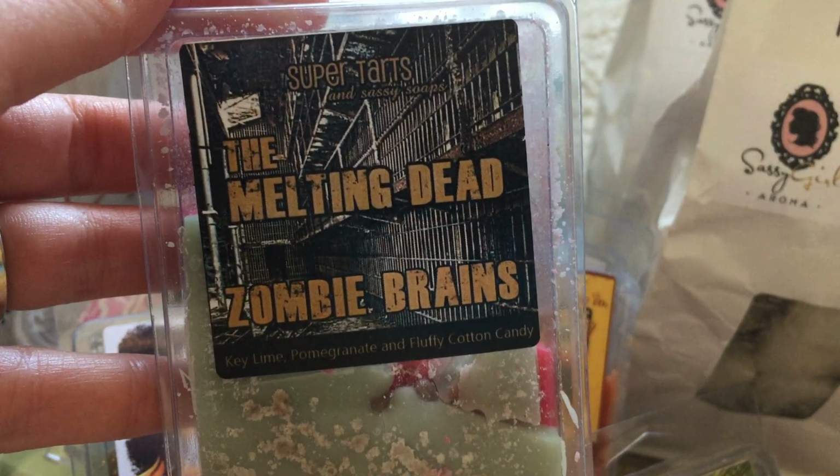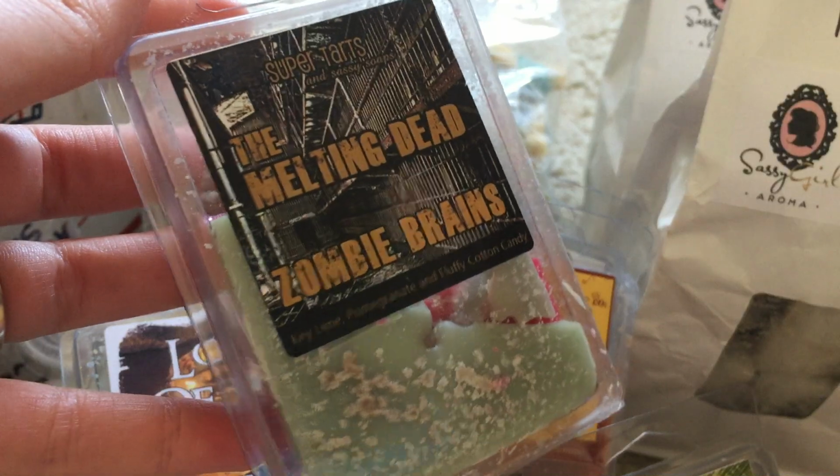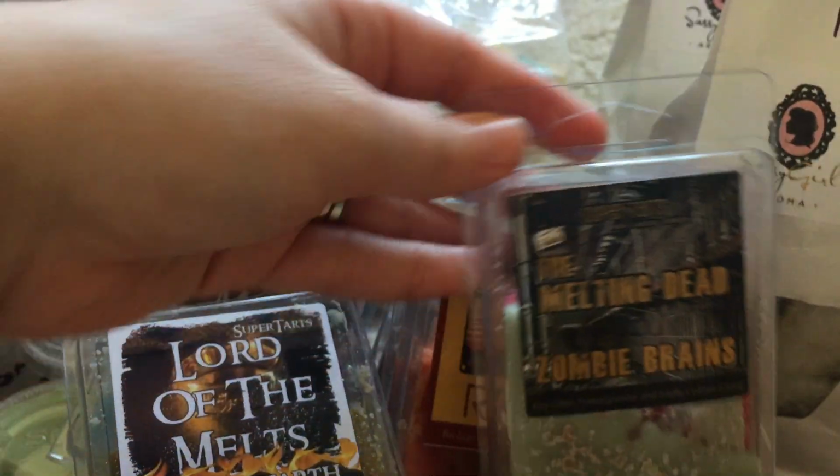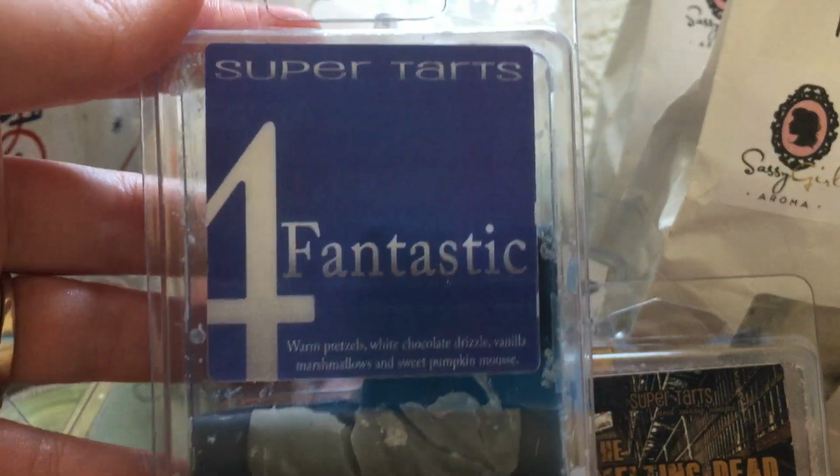Melting some more Zombie Brains in my kids' room today because they love the scent, and it's actually growing on me. I like it a lot now. It's throwing nicely, too. Alright, now I have Fantastic.